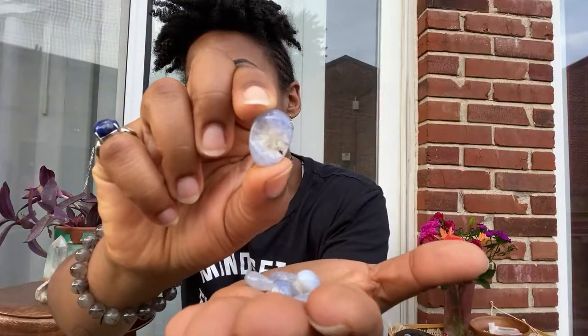But these are some tumbled pieces. They don't always have that striation, but sometimes they have what they call druzy, where it looks kind of crusty. You see that part of it? That's where it's not really polished, it's more rough.